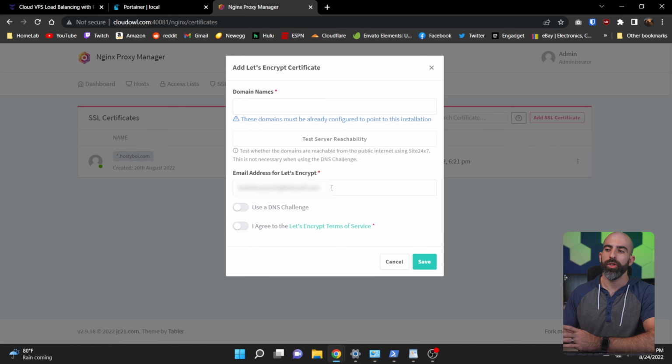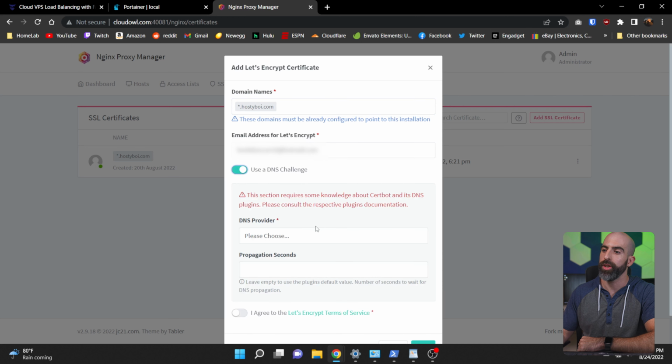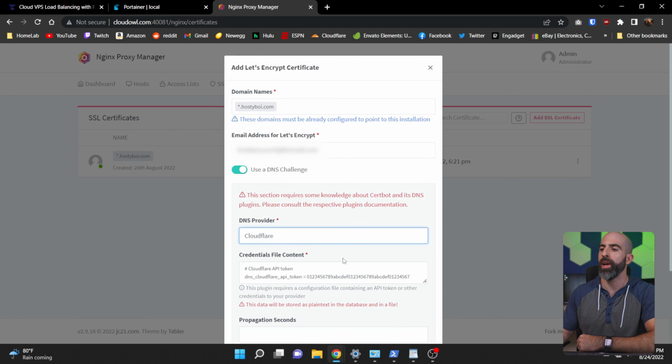Let's Encrypt, an email address for your Let's Encrypt account. This can be whatever. The domain names, remember we used wildcard certificates. So again, I'm going to use that here. Then down here, you're going to say use a DNS challenge and select your DNS provider here. Again, depends on which DNS provider you use. We are using Cloudflare. And what it's going to ask for is your API token. This is different from the global API key that we used earlier. Now, the documentation for Certbot says that you can use the token, but when I tried to do it, it didn't work. That's why I'm using the global API key with Certbot and then the token here.